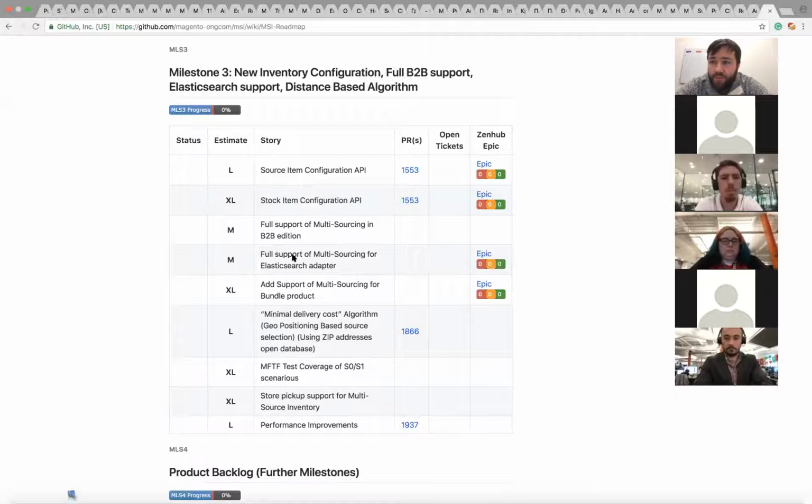Also, we have several honored guests invited to this meeting, and one of these guests, Paul, will demonstrate how they implemented store pickup, and he will share his experience and insight regarding how it's better to implement, or how it's better not to implement, the store pickup for Magento.